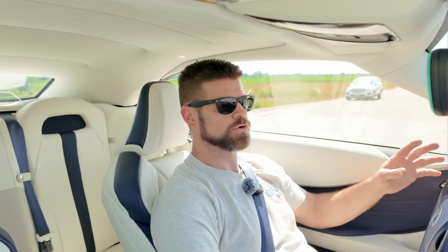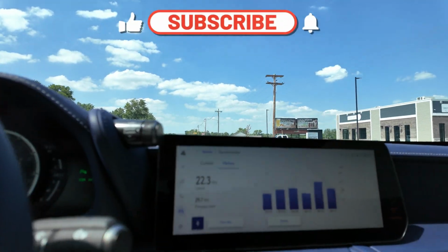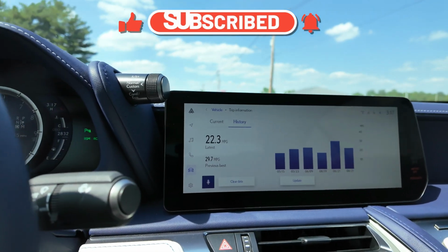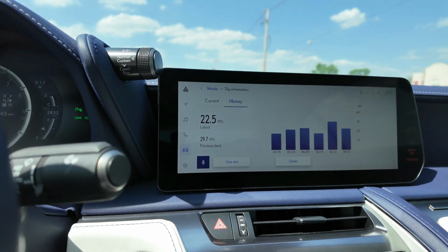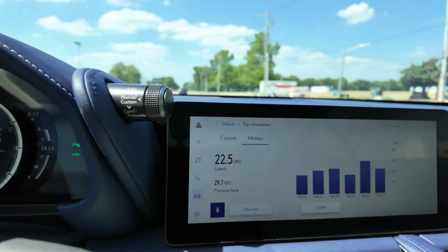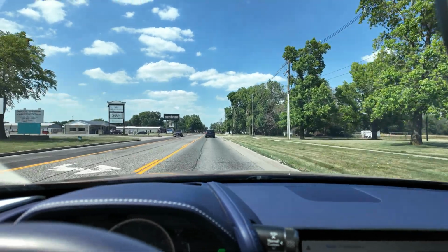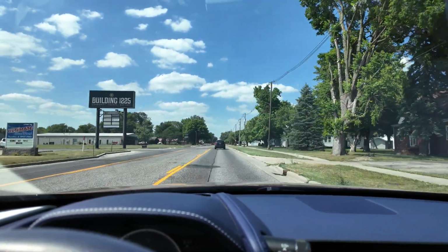We're getting ready to come into the first town, so I will update you on where we're at so far. All right, we are entering our first town, and so far with that highway drive, we are at 22.3. So that's actually doing really well. A previous best was 29.7, but I don't think I had driven very long on that. So far we are at 22.5. We are going to make a loop through this town, and then I will let you know where we're at as we are exiting town. That number is probably going to drop pretty good.